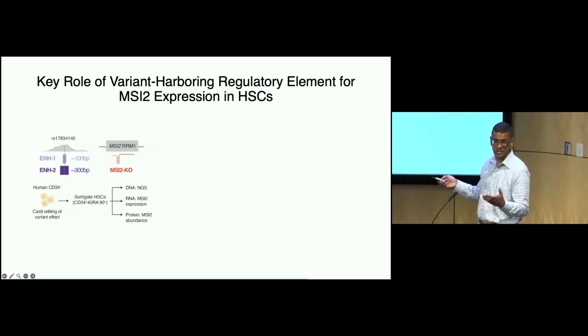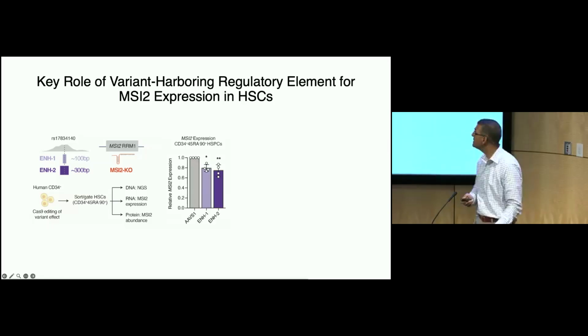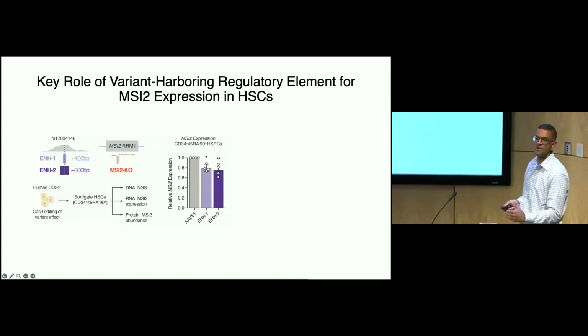Now, unfortunately, we did not have a direct way to precisely edit this particular variant in, but we could show, using our reporter systems, that introducing small microdeletions into this element actually mimicked the effect of the variant. So we could create these small microdeletions with paired guides within the enhancer, and we could also target MSI2 directly. And when we do this, we see about a 20 to 30% reduction in MSI2 expression within the stem cell compartment at the mRNA level.